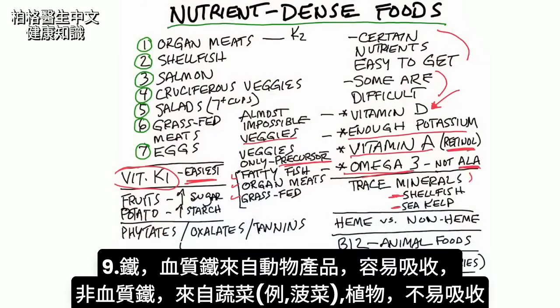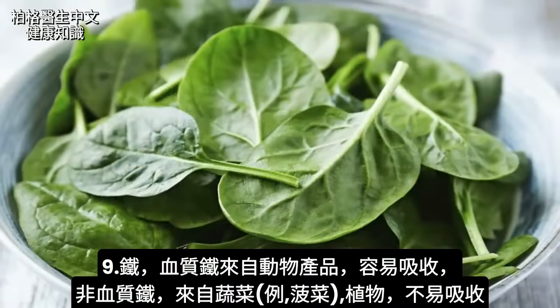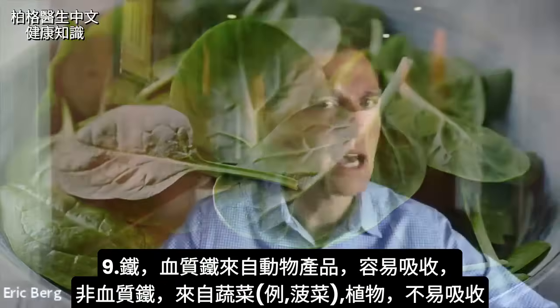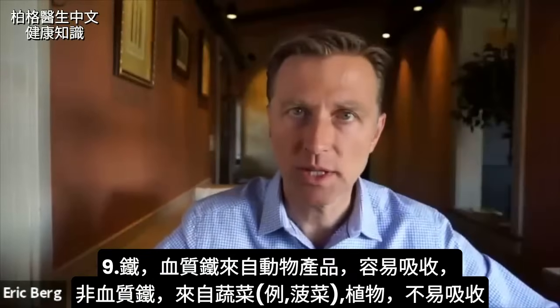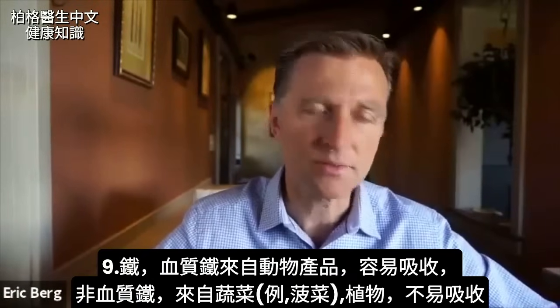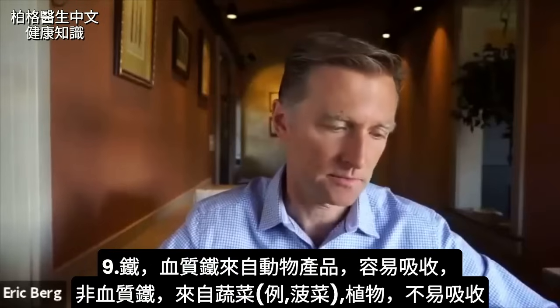And then we get to the topic of iron. You have heme iron, which is a bioavailable iron, which is in animal products. And then you have non-heme iron, which is in vegetables and plants like spinach, for example, which is not very available to you. So the most bioavailable iron is from animal products.